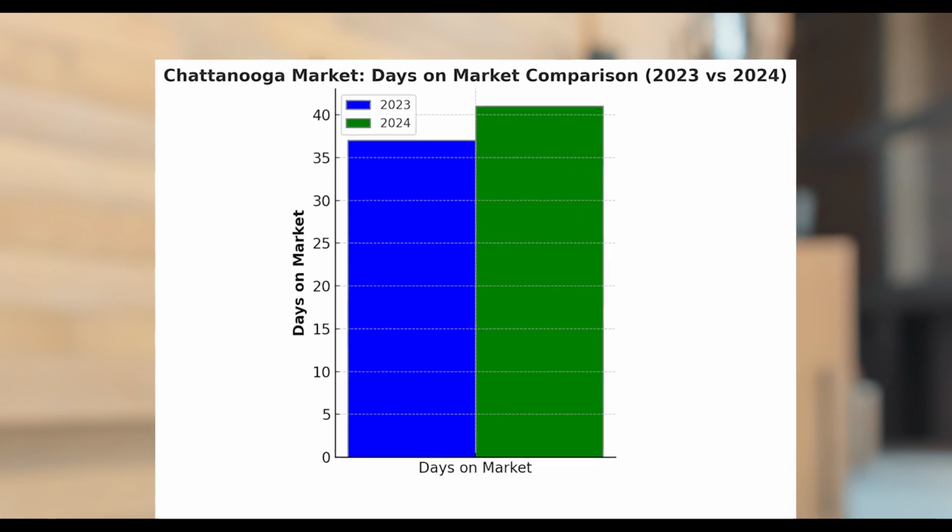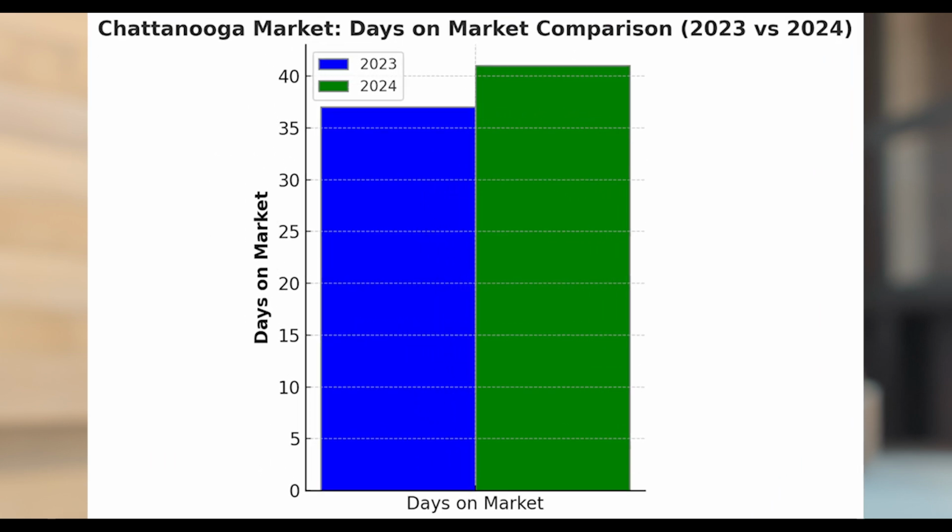Now let's look at days on market. We can see here that in 2023, the average days on market was 37 compared to the average of 41 days on market in '24. Properties are taking a little bit longer to sell in '24, which further shows buyers are hanging back a little bit more with these higher interest rates and it being an election year.